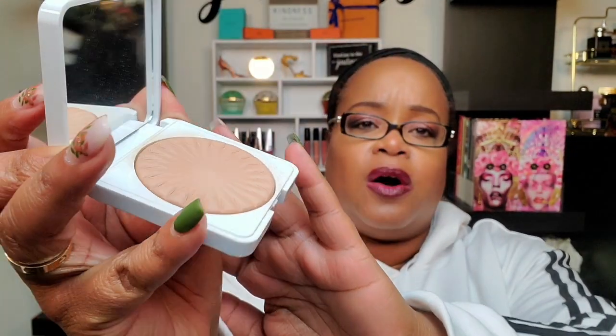I love this powder. This is the Perfect Blur Finishing Powder by Chantecaille in medium deep. It is in the limited edition flower packaging, but I really enjoy this powder. As you could probably tell, it's starting to wear through the divots or the design inside of it. This has a great blurring effect. Love it.